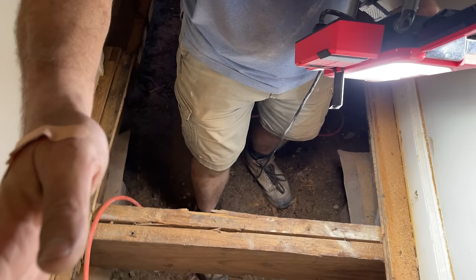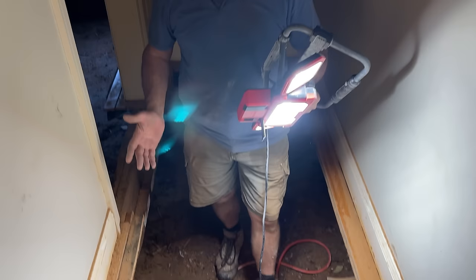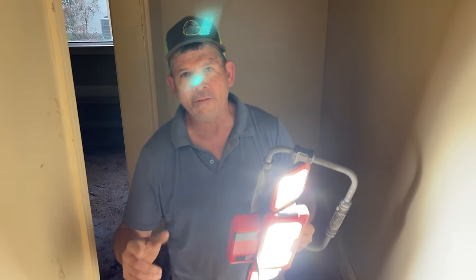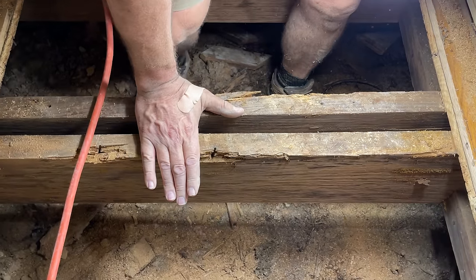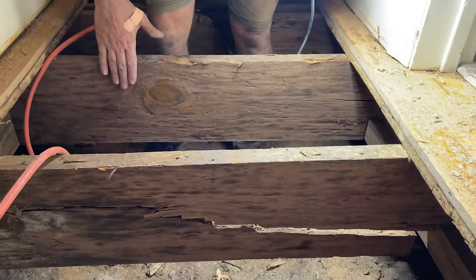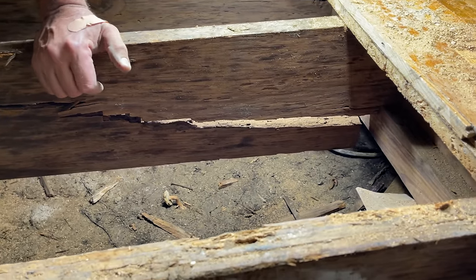So as we worked our way east, that one's good. We thought we were in good shape, easy. We'll just fix the floor, no problem. But the farther we went east, the worse it got. Let me show you. There's a doubled one here. I'm not sure why this one is doubled. Maybe this is the beginning of some of the repairs that you're about to see. This one's not bad, but as you can see, this one's catastrophically failed.